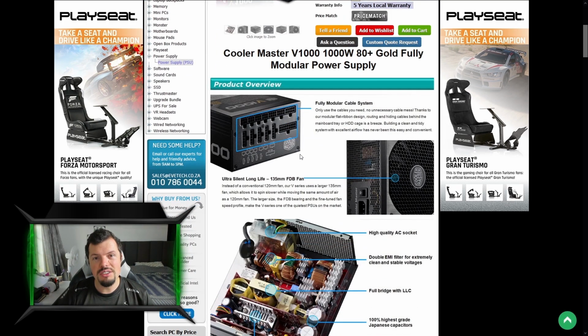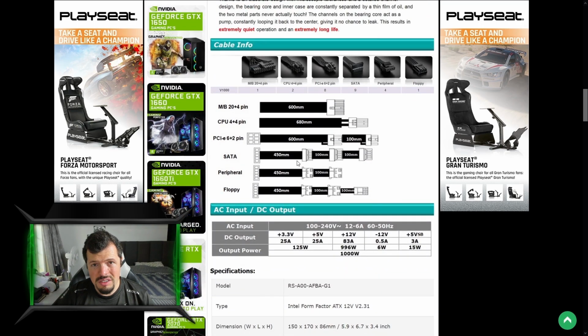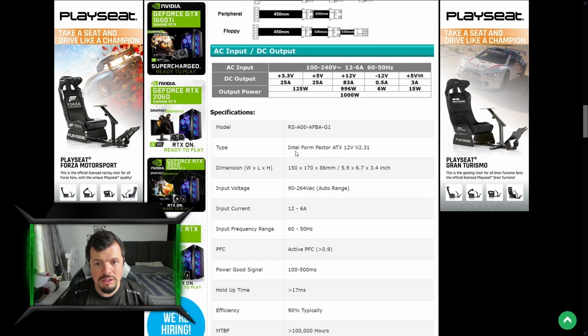It's fully modular as well, so you can chop and change what you have on the power supply. The overall grading of this power supply's power delivery is fantastic. I've had literally the exact same components on this instead of a 900 watt unit, and the overclocks and stuff that I got, and my general performance went up because of how stable the voltage was.